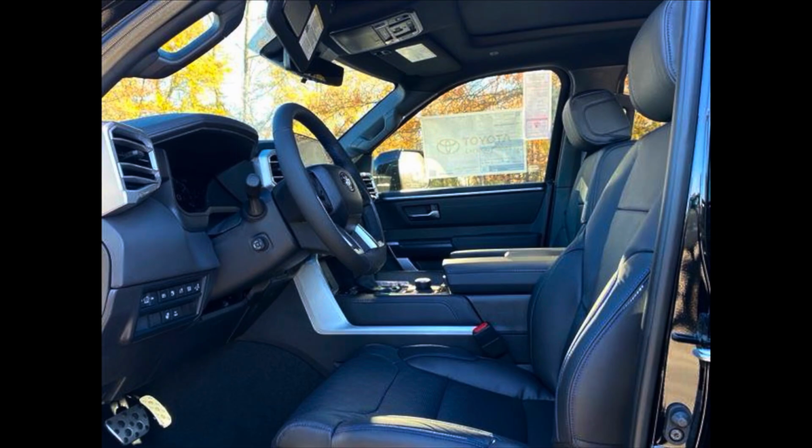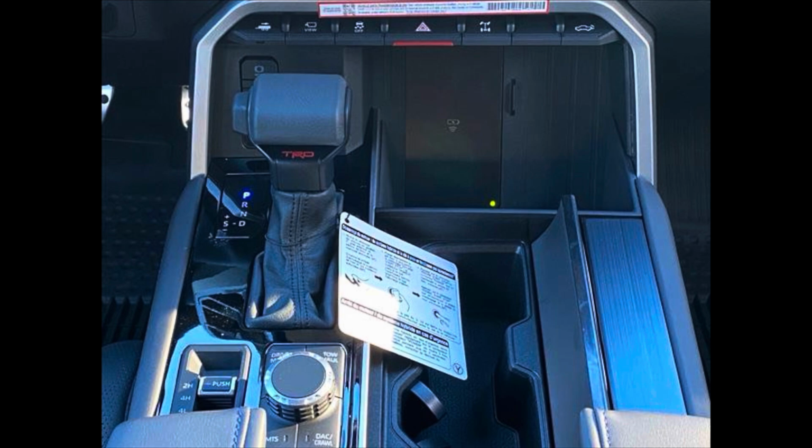They're heated and ventilated front and rear. There's a shot of that new wireless charger that changed for the 2025 model year. We'll have to hear from owners of 2025 if it's any better than the one that was in the 22 to 24, which personally, in my experience, would always break charge. So it would be charging and then you hit a bump and it would break the charge. So hopefully they corrected that.